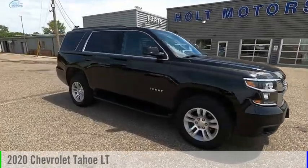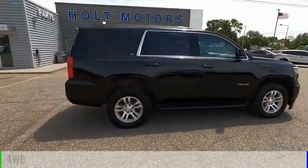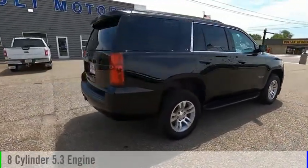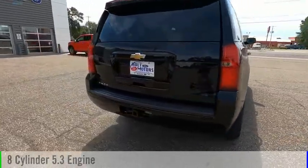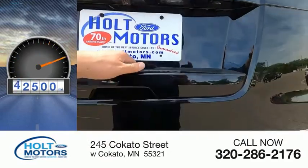Stop by and take a look at the 2020 Tahoe. This vehicle is powered by a 4-wheel drive, 8-cylinder, 5.3-liter engine and comes with an automatic transmission. This vehicle has less than 45,000 miles.